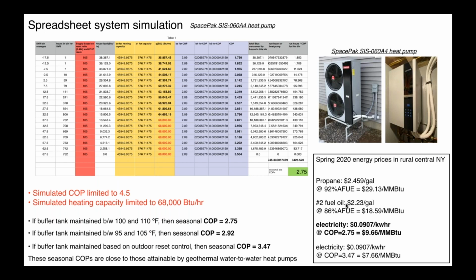The price is down. It actually got a little lower than this at the point where I think petroleum futures were negative at one point. I couldn't quite wrap my head around that, but I guess that's good if you're an investor, bad if you're an oil company. But at $2.23 a gallon and 86% efficiency, figuring through a modern oil burner, about $18.50 per million BTUs. Now, let's compare that.